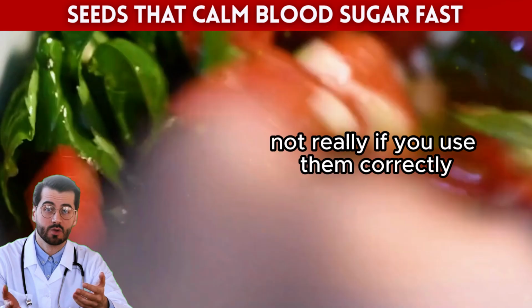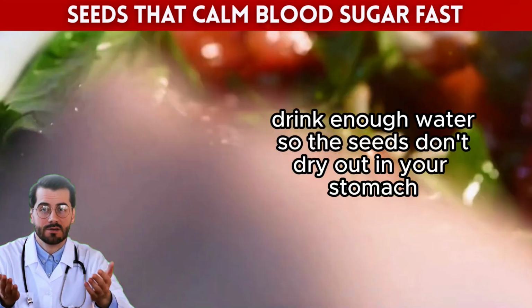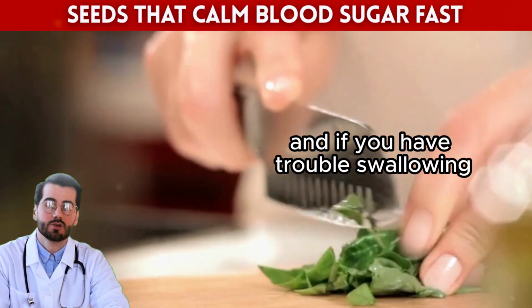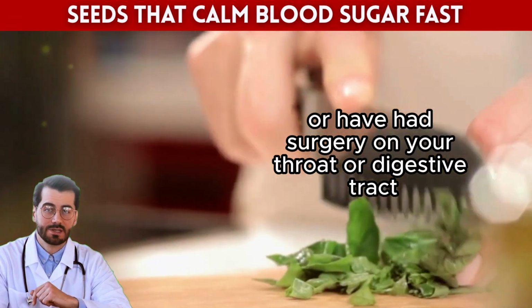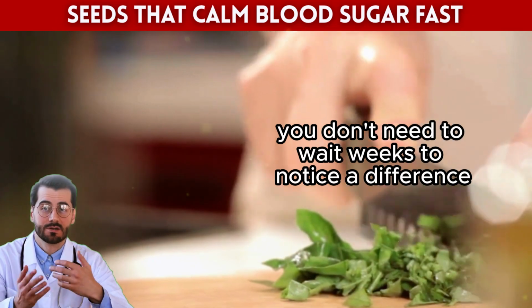Some people ask, are there any side effects? Not really if you use them correctly. Start small, especially if you're not used to high-fiber foods. Drink enough water so the seeds don't dry out in your stomach. And if you have trouble swallowing or have had surgery on your throat or digestive tract, talk to your doctor first.